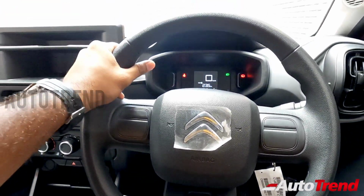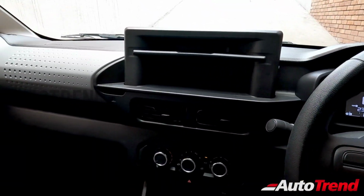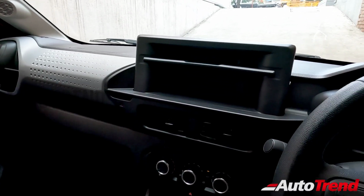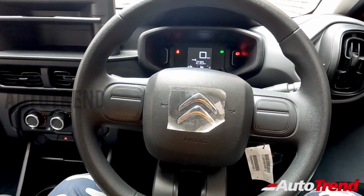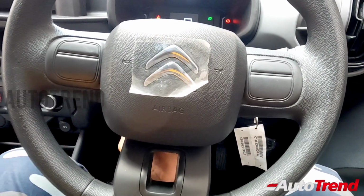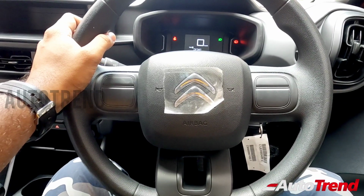Yes guys, this here is the interior of the entry-level Live variant of the Citroen C3. Just like the Feel variant, this Live variant also carries forward almost all the design details and elements, including the all-around square design theme. While there is the very same flat-bottom design steering wheel, this Live variant does not offer a tilt-adjustable steering wheel. That feature is available only on the top-spec Feel variant.